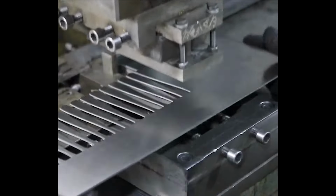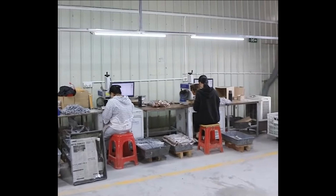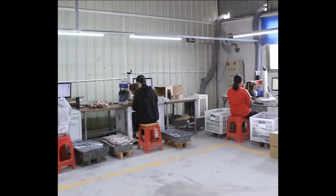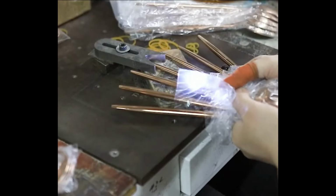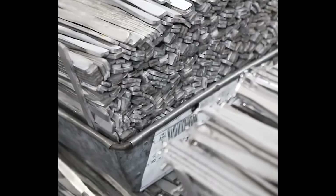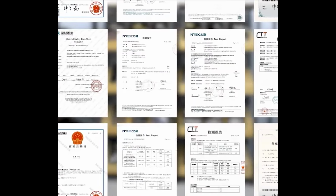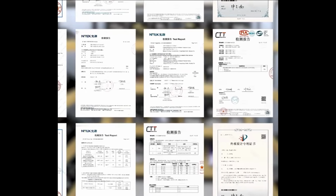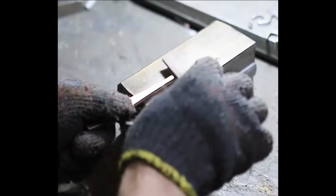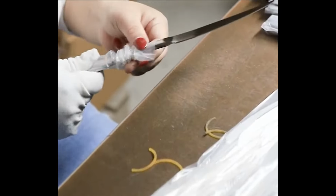We offer a wide range of options to cater to diverse customer needs. Whether you are looking for ready-made products or seeking design and customization services, we have you covered. Our team of experienced engineers is ready to bring your unique ideas to life.